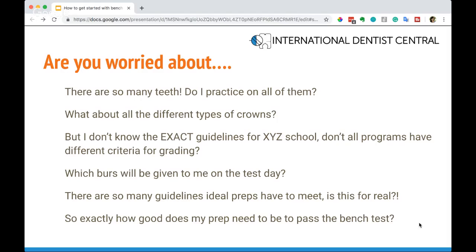There are so many guidelines. Is this for real? Yes and no, because as I said earlier, you want to make sure that first you're meeting the guidelines that are more important for clinical acceptability. And then you're trying to go for the other guidelines that are more important for ideal preparations. So yeah, in a way, it is real. It's not just written there for whatever's sake. They do mean it, but not every grading criteria is created equal, and you do need to focus on the more important things first, especially in the beginning of your practice. Later, after you nail that down, then you can work on the things that make ideal preps.